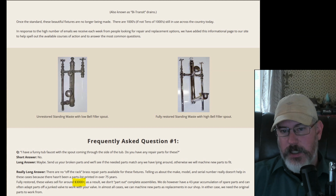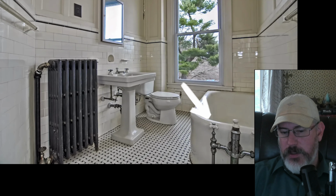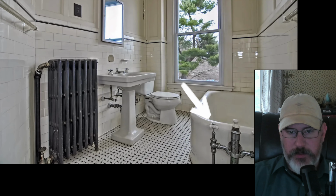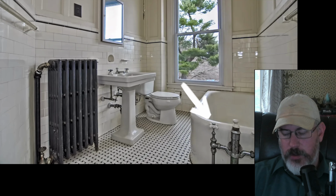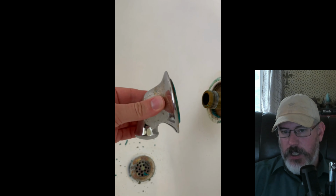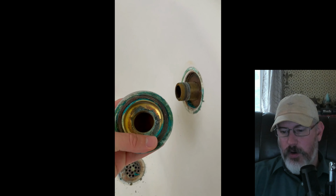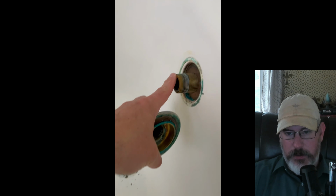They're hard to find. What a standing waste system is, the plumbing sits externally of the bathtub, and you'll see these a lot with clawfoot tubs, for example. They're on the outside. Our tub spout inside the bathtub is called an elephant trunk style, and that elephant trunk doesn't use the same standard size piping that a normal tub spout would use nowadays.